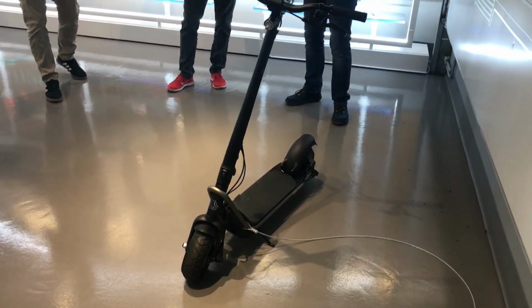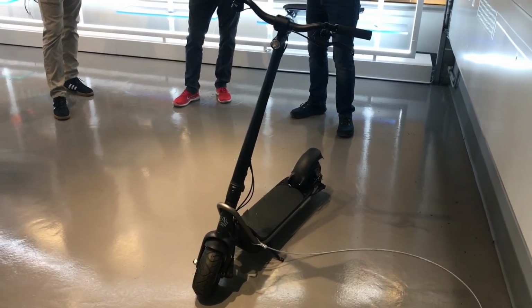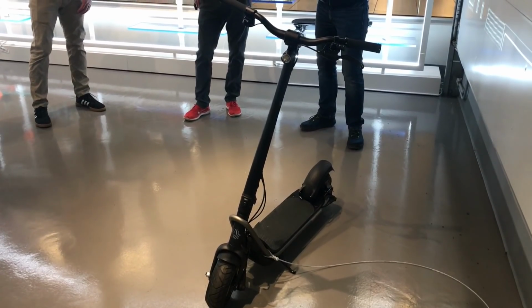Hey folks, I just got back from taking a look at the new Boosted Board scooter, the Boosted Rev, in person. Let's take a look at some video that I shot, and I'll also give my thoughts and commentary on it as well. Alright, so here it is in person, the Boosted Rev scooter.